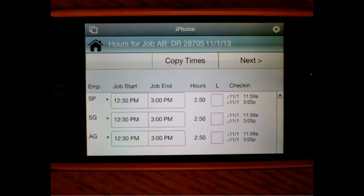The first step is checking the hours entered by the crew. They use their iPhone's GPS feature to check in when they arrive on a job site. We capture their clock-in time and location. If the lead agrees with the times, this step is done. If not, he can overwrite the start and end times.